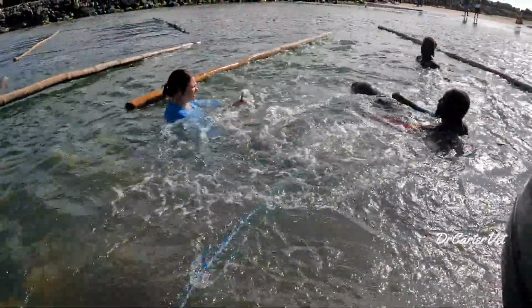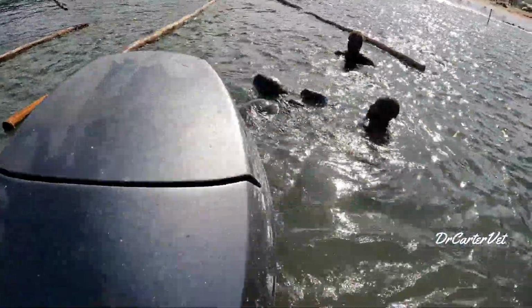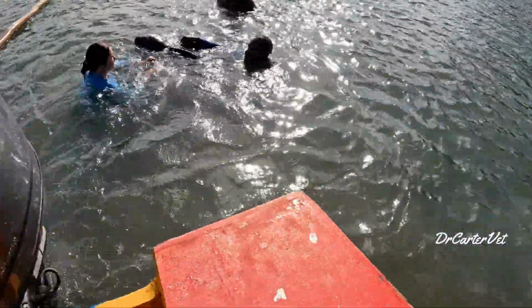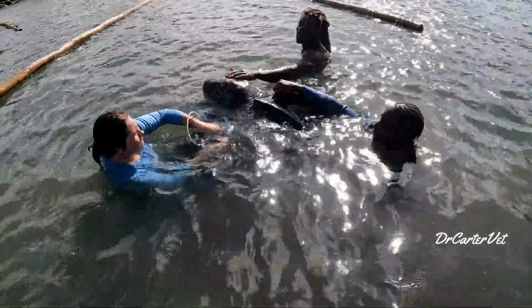With leatherbacks being the largest species of turtle in the world, it's no easy task getting control of them in the middle of the water like this. Remember, they're all swimming. This is not standing water. They're all swimming and treading the entire time.